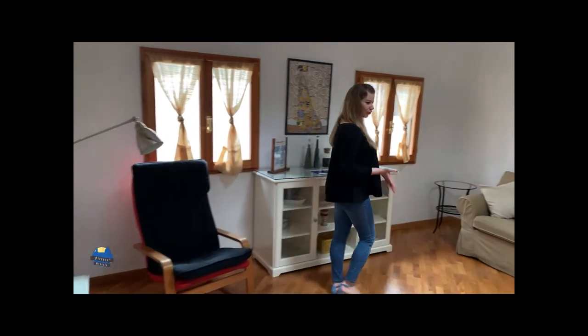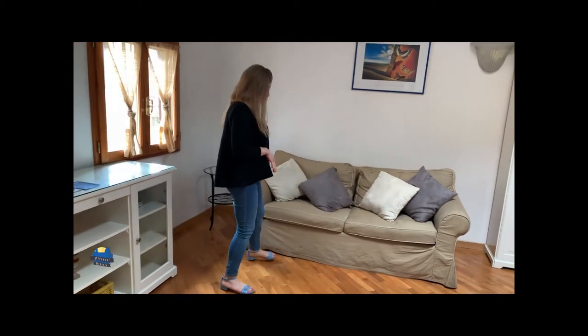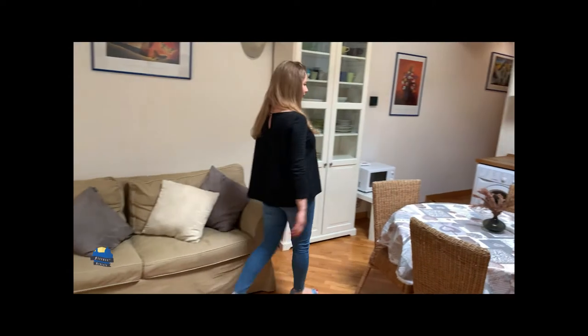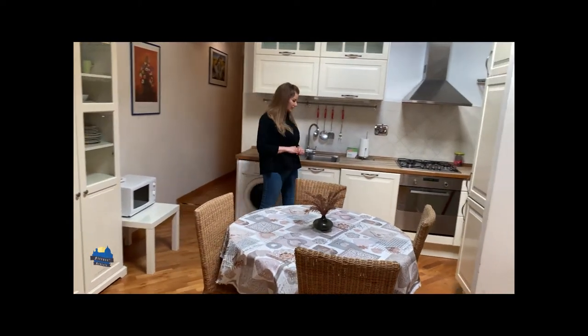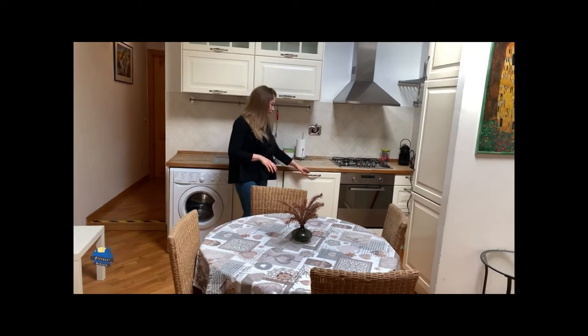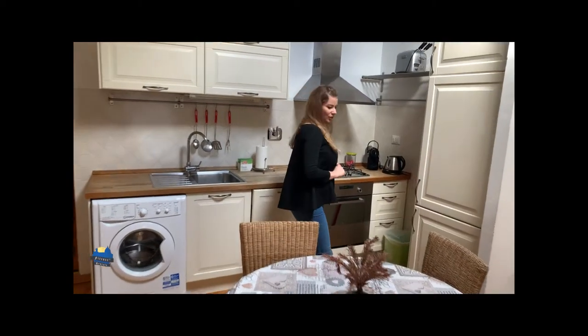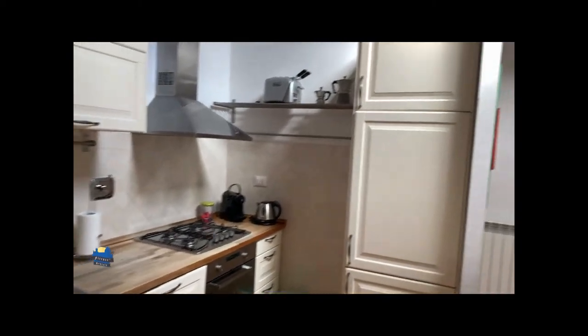As you can see, it's an open space, living area and the kitchen. This sofa is convertible. The kitchen is fully equipped, and in this apartment you have a dishwasher machine. Of course, Nespresso machine and capsules are always available. The ceiling is very high.